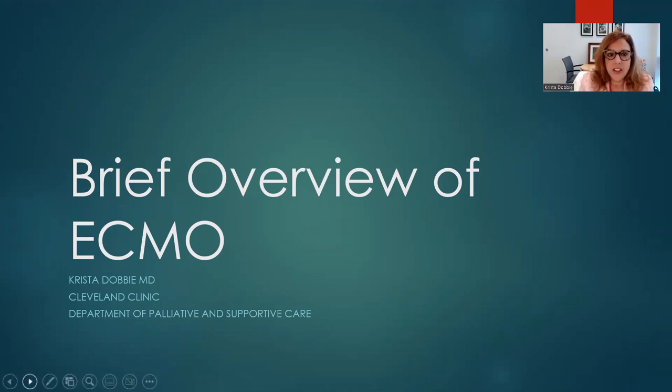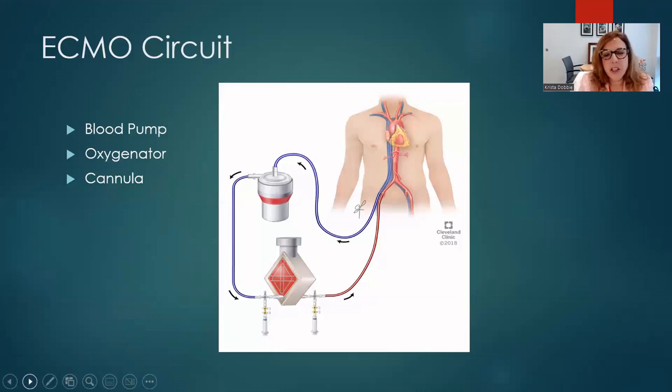what we're discussing. So when we talk about an ECMO circuit, there are three basic components to that circuit. We talk about the blood pump, and what that pump does is it actually pulls blood out of the body from the venous side and circulates it through our oxygenator. And our oxygenator is that triangle-shaped diagram part. The oxygenator has a permeable membrane where we input oxygen and it exchanges gas. So we actually add oxygen to the blood. And at the same time, we're able to scrub out the carbon dioxide.